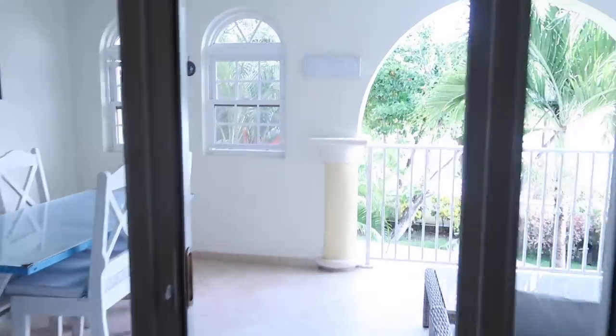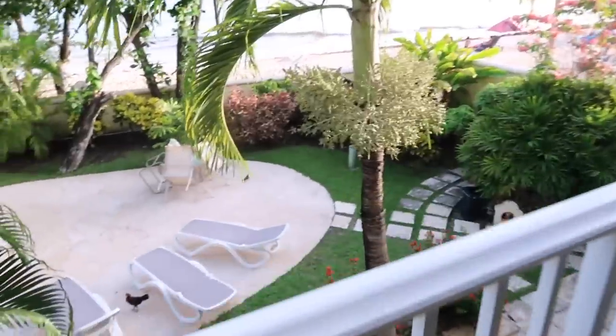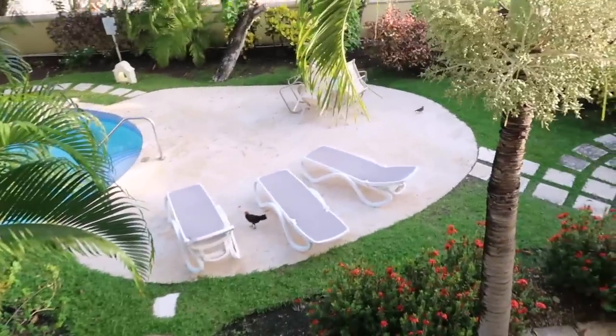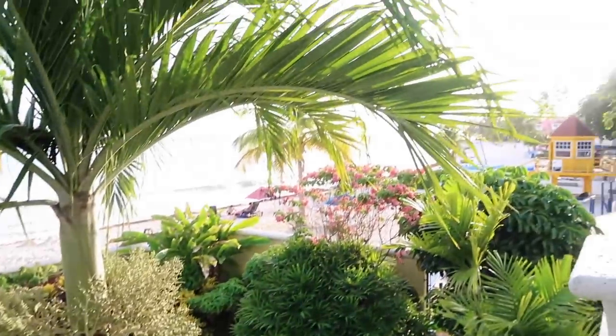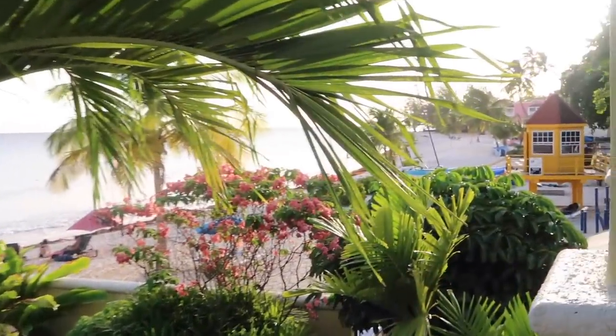So this is the living area, which is nice. And then right out here is like a little outdoor dining area. It's encased, a little seating area. Got a fan, and then this beautiful view looking down at the pool. There's some chickens down there, and the beautiful beach, if you can see it, just there.